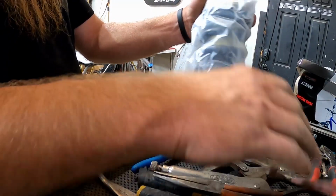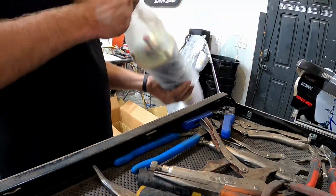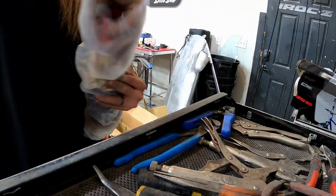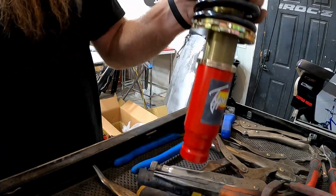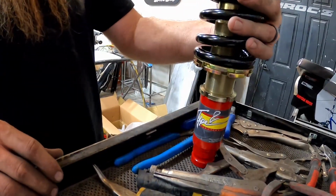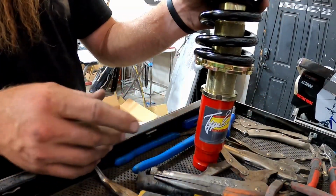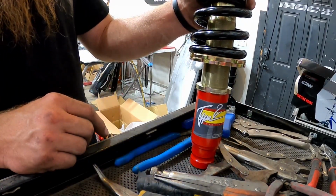That was a hell of a good zip tie right there. There we go. Brand new, pretty little thing. Look at that. That is beautiful. Let's go put that thingamajobber fork on there. Let's get it put in the car.